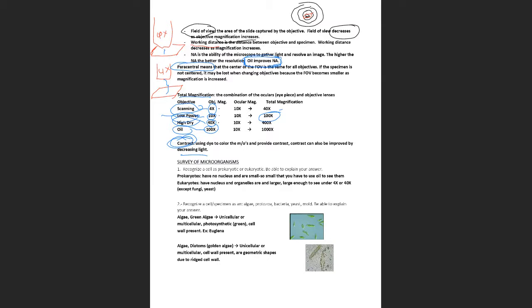Improve magnification by changing objectives. We cannot improve resolution by mechanical manipulation because the way to improve resolution is either with oil or with a smaller wavelength. So that's not mechanical, that's not opening the light or closing the light or changing the objective lens or bringing the stage up or down. So it has to be done with something outside, oil that has to be added, a filter that has to be added in order to improve resolution.